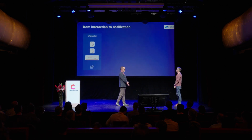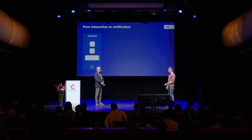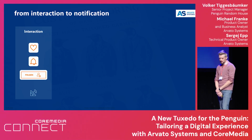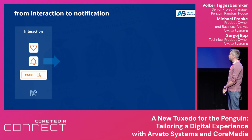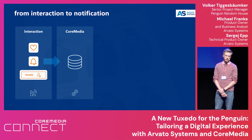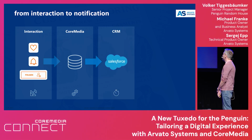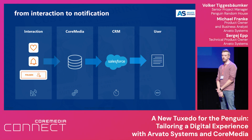Yeah, also here, this is maybe something you all know. I guess everyone knows interaction elements like that, where you want to follow somebody or something, some event maybe, or you want to not forget something, you want to look it up later, you want to put something to the watch list. These are basic features which are known from different websites, and we had to implement this too here, and CoreMedia acts here as the central point which captures all these interactions. And our major point here is to transfer all the data to the customer's CRM Salesforce, so they can create all the profiles of the users and everything like that, and put the notifications right in place.